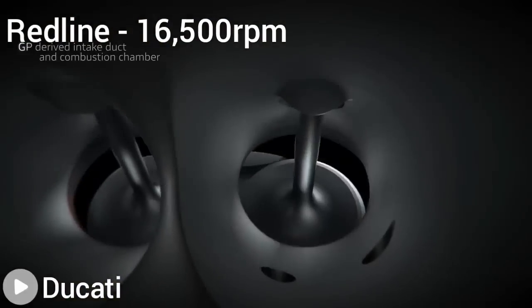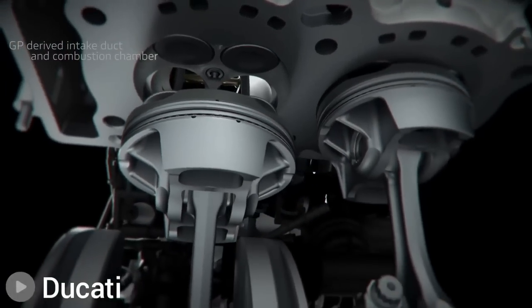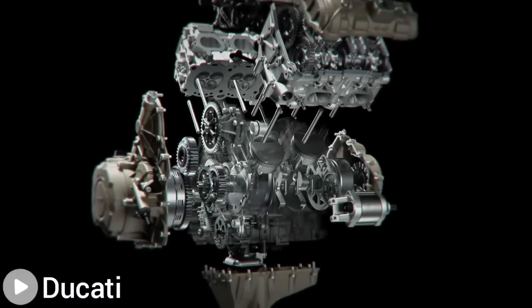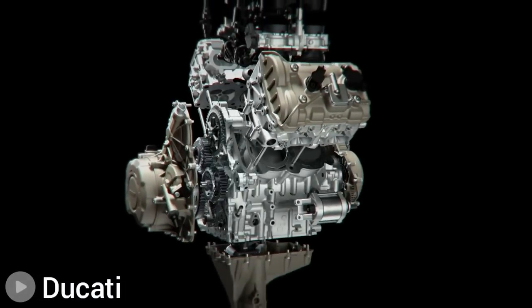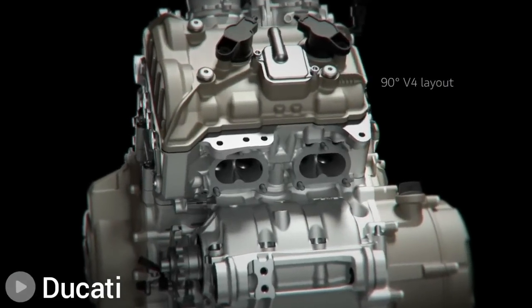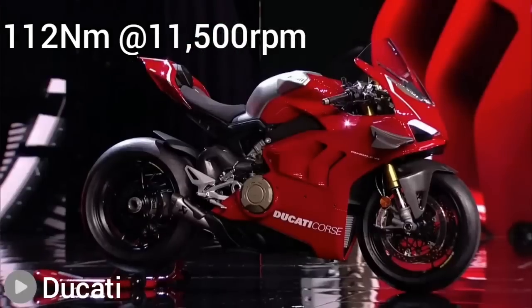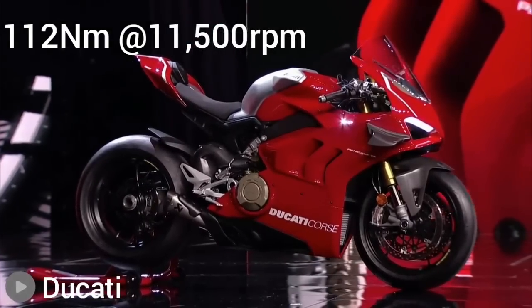gear. And if I'm correct, that is the highest revving engine in the little class segment. But the rev limiter will be different from gear to gear for the safety and the longevity of the engine. But this reduction in capacity took a toll on the torque figure. The V4R only makes 112 Nm at 11,500 rpm, which is 12 Nm less than its siblings.